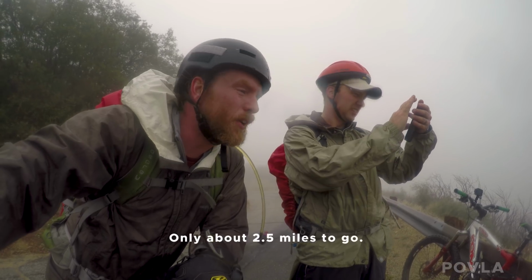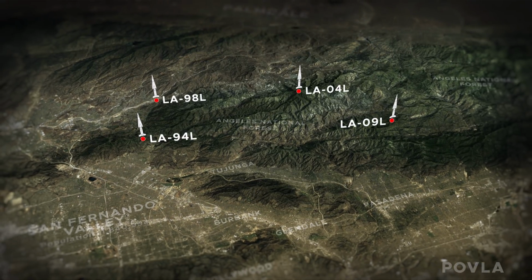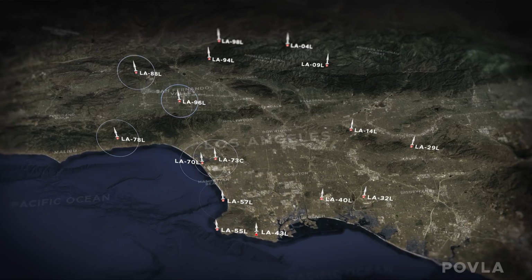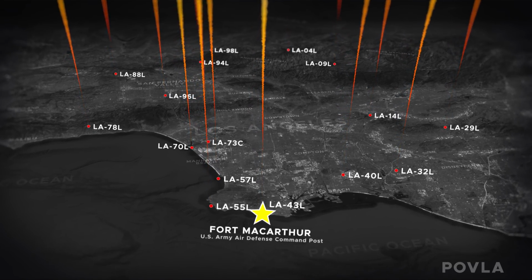About 2.5 miles to go. The Mount Gleason site was one of 4 Nike missile sites within the Angeles National Forest. And these were part of a network of 16 sites defending the city of Los Angeles from nuclear attack. This was called the Ring of Steel. Okay, I think it's time for a little Nike missile history.